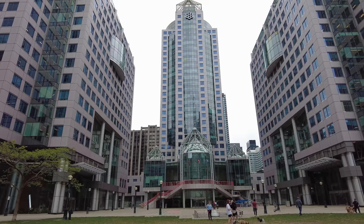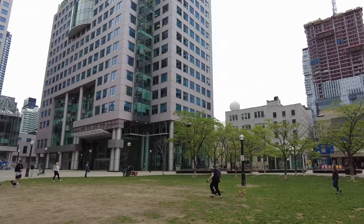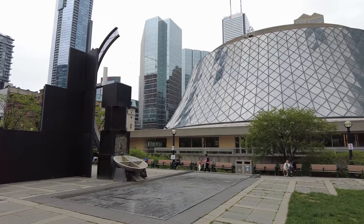There's a look at one of the ugliest buildings in the city, that is Metro Hall. And just to the north of me is King Street West. And that would be Roy Thompson Hall and the financial district just beyond it.